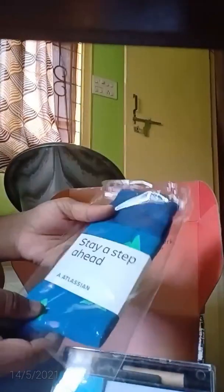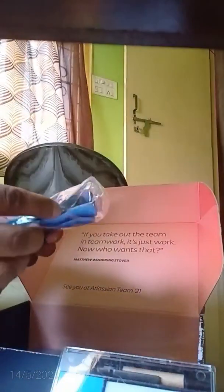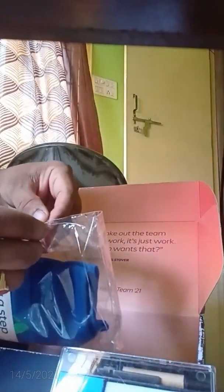Nice, very nice. Wow, nice pair of socks. Stay a step ahead, always. Who doesn't like swags? It's beautiful. Let's open the pack. So soft. Wow. Do you feel this? This looks so nice.